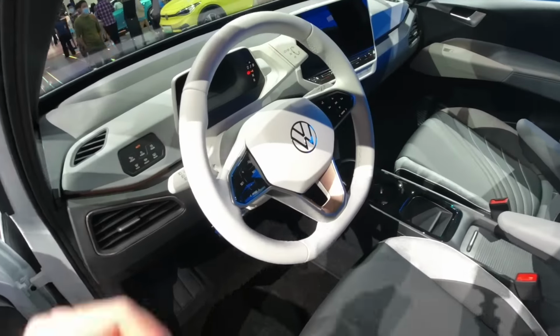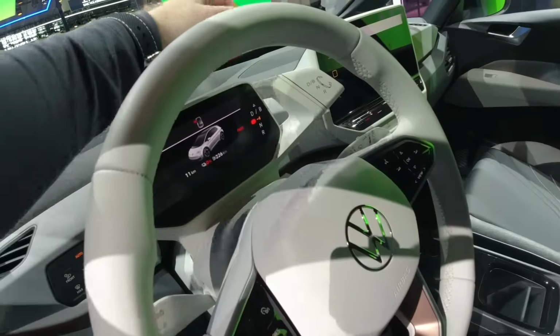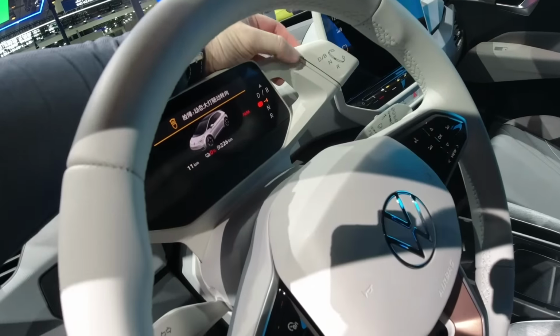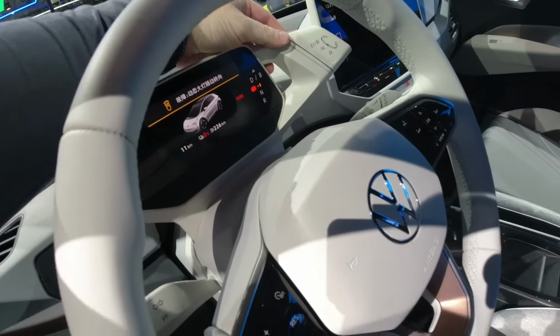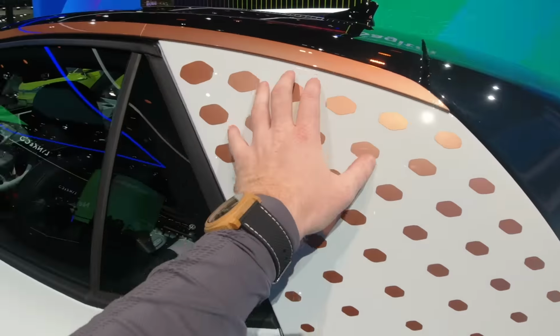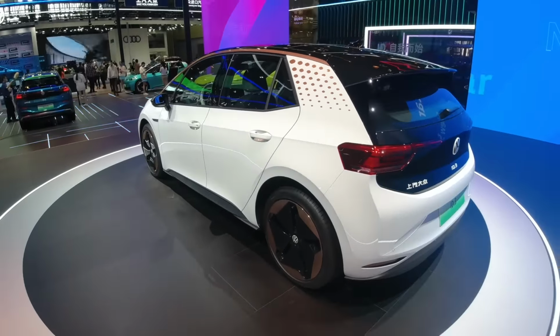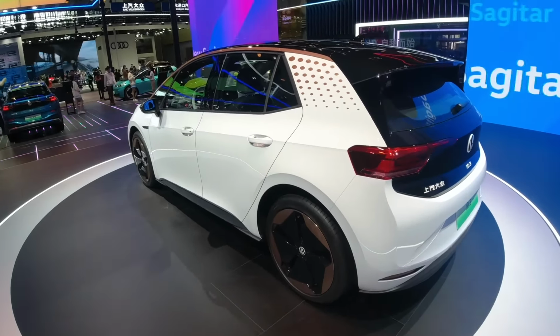Right, very similar design. Look here, it's all white. It's all white, but this right here, this is the gear shift up here. Look at that. That's kind of neat. Again, these graphics are not my favorite, but that's going to be a very popular car here, I'm sure.